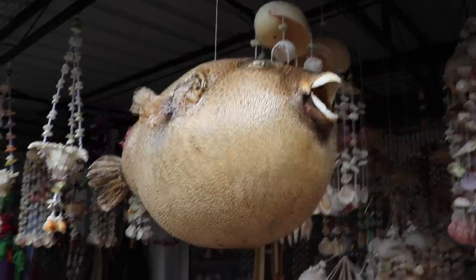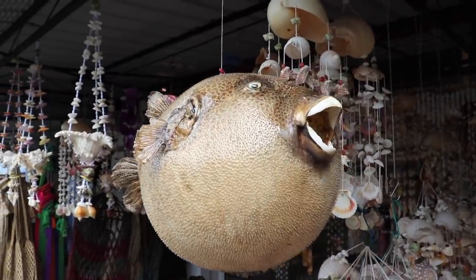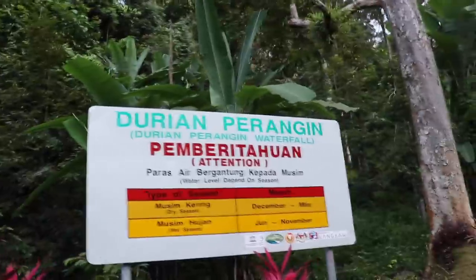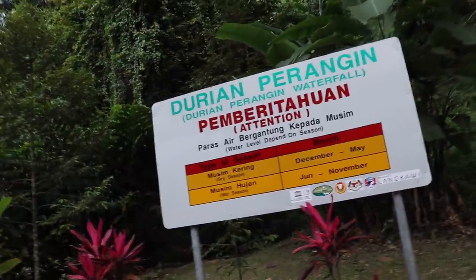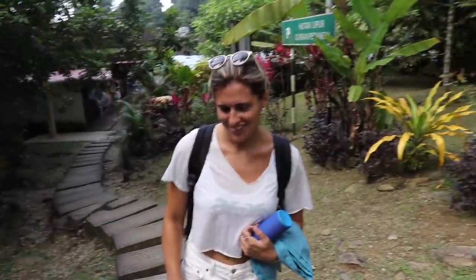So we're right outside the waterfall. We're about to walk up, but look at this blowfish. I have to show you. No way this is real. Look at that thing. I wonder if it smells pretty bad here. I know it's a bad joke, guys, but durian's a smelly fruit. I got that one. We don't really know why we came to the waterfall. It was just kind of on our way home, and we had time to do something else.